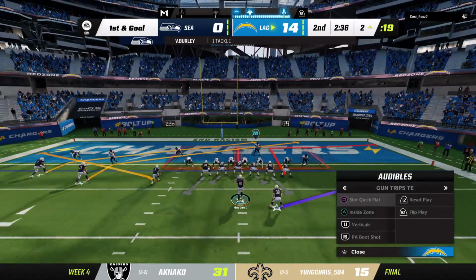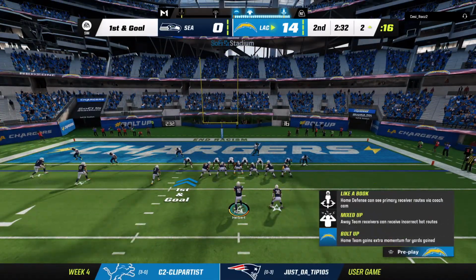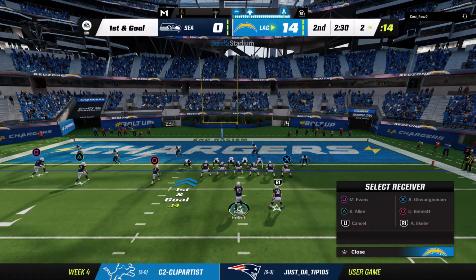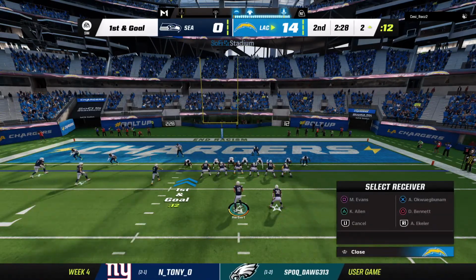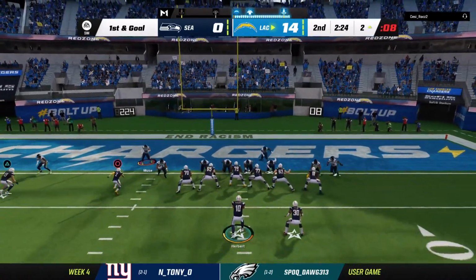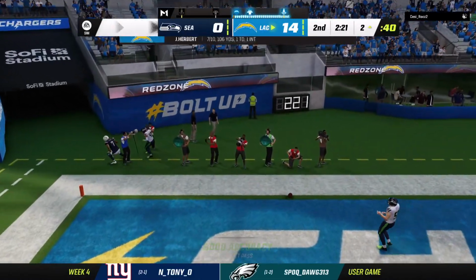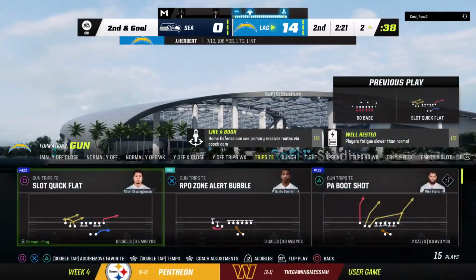I know you're seeing what I'm seeing. Those guys up front, they're getting it done. Doesn't matter what play is called. They are handling their business at the line of scrimmage and dominating right now on this drive. Here's Herbert. To the end zone, but knocked away and incomplete.